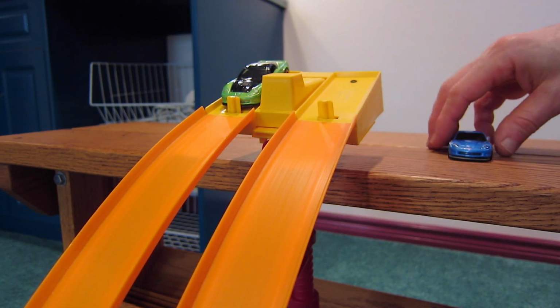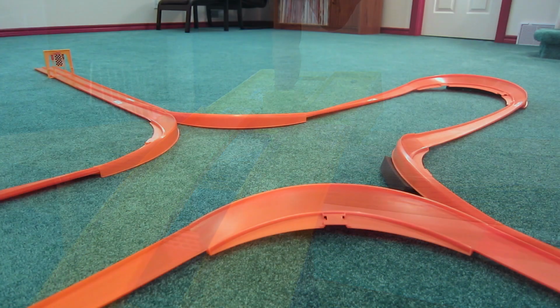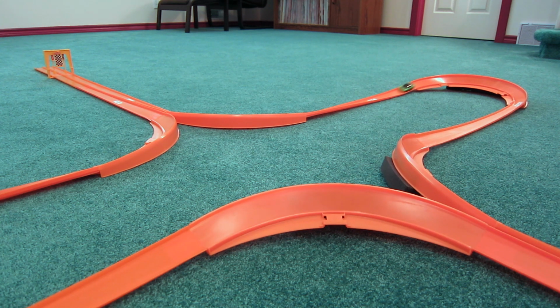So there you have it, a custom track, the 1968 Hot Wheels split curve drag set. It's still fast, still fun.